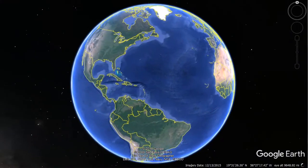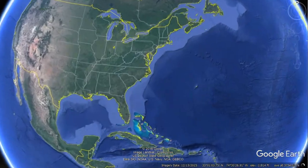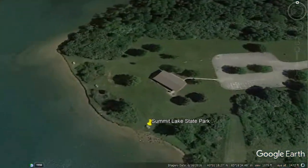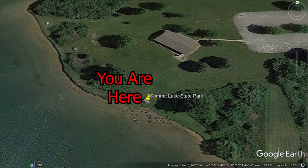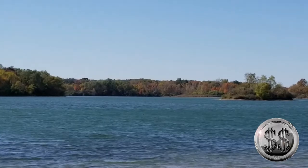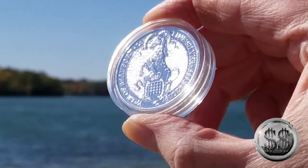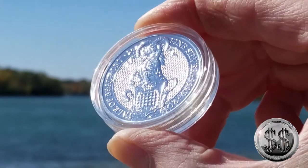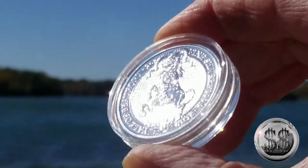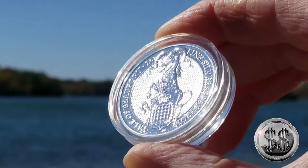Our second destination takes us once again to Mount Summit State Park, Mount Summit, Indiana. And you are here. So here we are on the banks of Lake Summit, Indiana. Lake Summit. And again, the Yale of Beaufort. So a little story behind this coin and what it is.